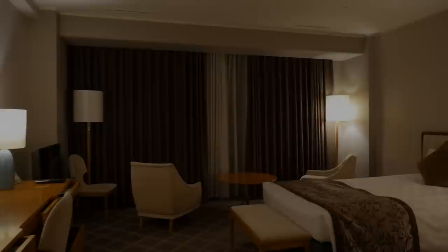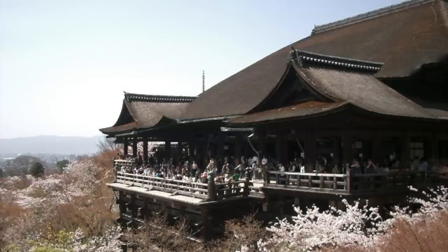In the morning, we visited the famous Kiyomizu Temple, best known for its wooden stage that is 13 meters above the hillside below.